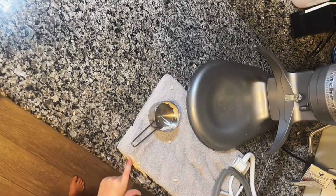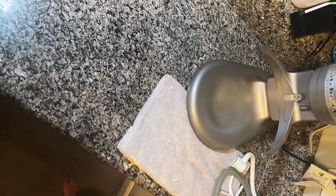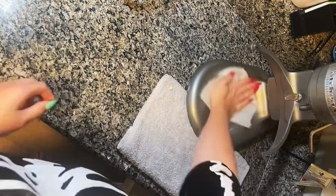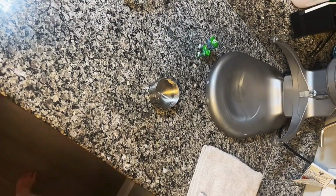So with our batter all locked and loaded in its tins, and the oven preheated to 350 degrees, it's time to pop these bad boys in and get to the real good part of making cupcakes. Bake them and then frost them.